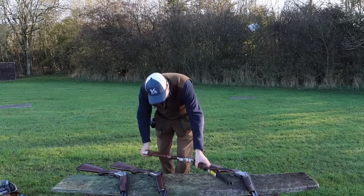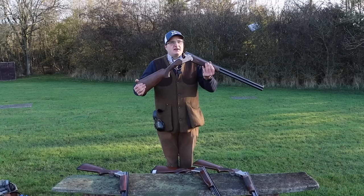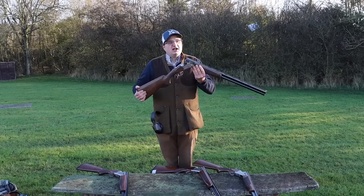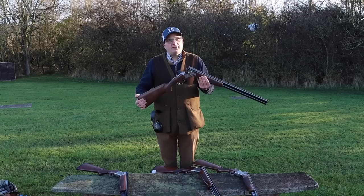Then I've got the Beretta Silver Pigeon. Again, different formats all over the world, but the Silver Pigeon is the gun that everyone knows. The 686 Silver Pigeon, they've changed the engraving, they've changed little bits and pieces on it. But if you walk into a gun shop or shooting school anywhere in the world, you'll find one of these.